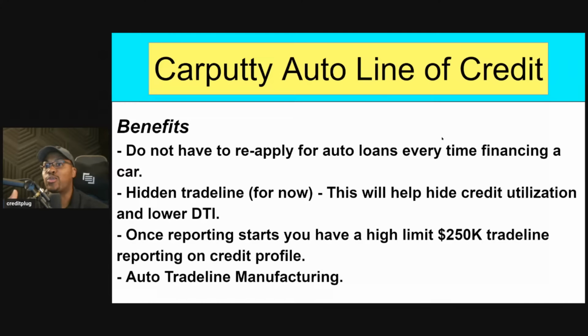Now, again, this is just what's reporting. Now, your actual DTI doesn't really change, but what is actually shown on your credit reports is kind of giving you, to a certain degree, an artificially lower debt to income, right? And so if lenders can't see that debt, then that's going to make you appear more credit worthy, right?